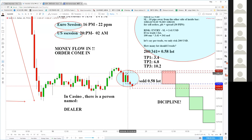Okay, if you don't have any trade right now, you can prepare to trade the second inside bar breakdown. If you already have one, you don't need to trade this second one, all right?